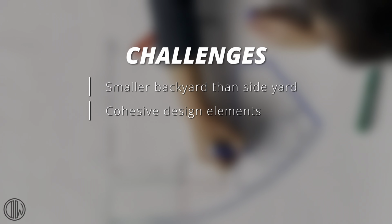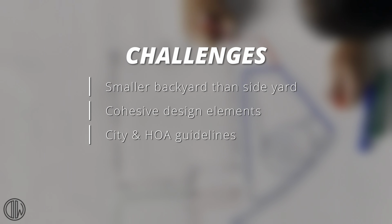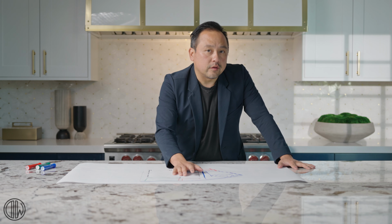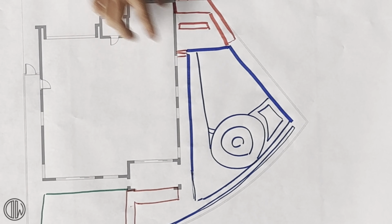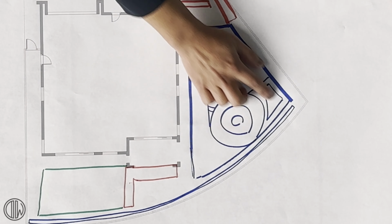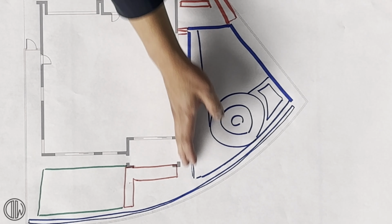How we plan to maximize space on the side yard is to push the pool to the minimum required boundary and setback per city and HOA guidelines. We also have to consider a walking pathway around the pool to create access and to be able to walk through it. So as you see over here, in the larger area on the side, we designed this pool to maximize the space and to utilize as much square footage as we can for this area. This came out to be a shape that follows the property line on the top, on the side with a little angle, and then parallel with the house.